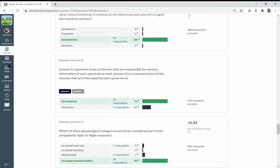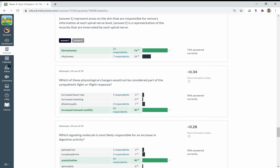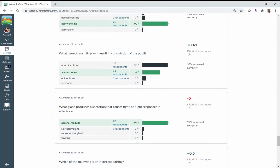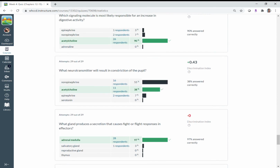The other one that I gave back was regarding pupil constriction. And a lot of you got it wrong. I was actually kind of surprised. A lot of you wanted to pick norepinephrine. And 2 of you picked epinephrine, I think just because it looked familiar to you. Epinephrine, we haven't even discussed the role of epinephrine in terms of neurotransmitters. Not that much anyway. So that would be a no.